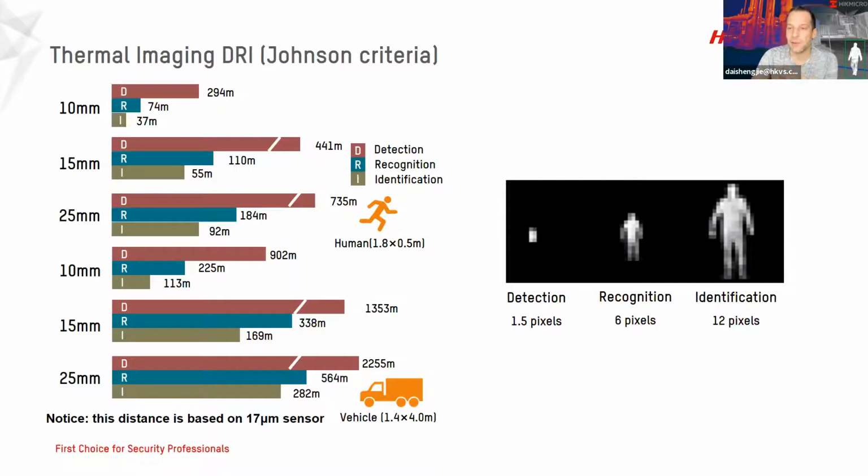With VCA systems, whether you're using Hikvision or other third-party brands, you have to follow their regulations on how many pixels need to be on the target to be detected. These ranges are only usable to compare manufacturer A, product A with manufacturer B, product A, to get an idea about the range. But for sure, a 25mm thermal camera cannot detect a person at 735 meters. All that means is that at 735 meters you have 1.5 pixels horizontally on the object.